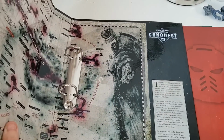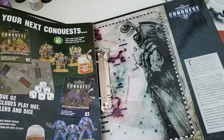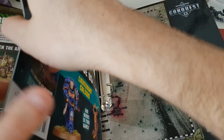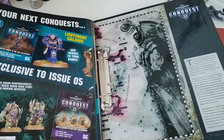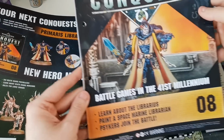But what I'm going to do is I'm going to crack this open right now. Let's move that out of the way. And then I'm going to put some of these in just to see what they look like. We've got issue 1, issue 2, issue 3. Now for me, I think this is another good thing because you could actually have this in your gaming area or whatnot, and people who are new to it can come over and have a good little read. You can chill out, grab a brew, grab a soft drink, and sit there and read and learn about the game. Issue 8.